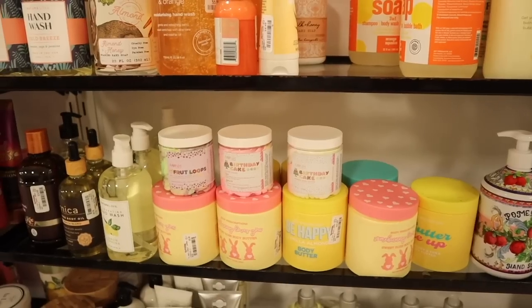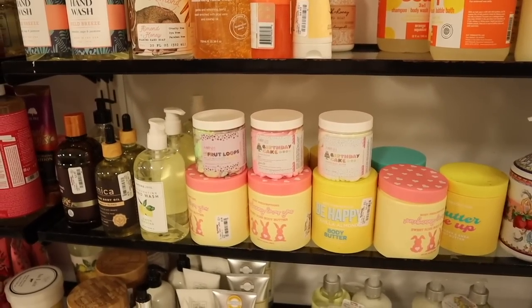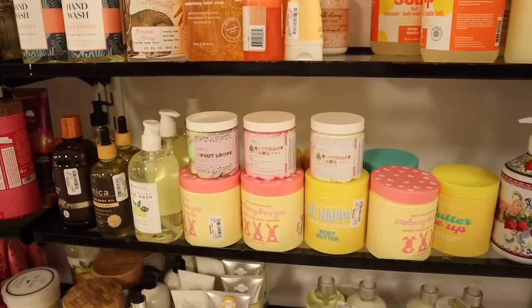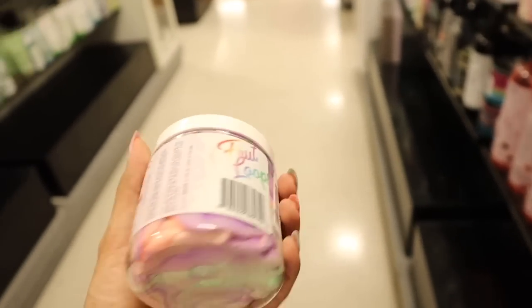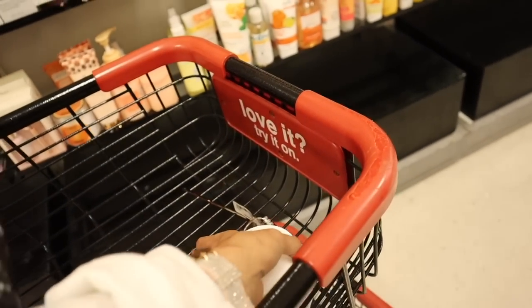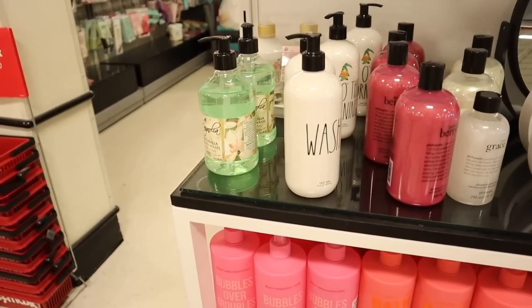Highly recommend. And I think at Ulta, these are over $20, so you can't go wrong. Super exciting. And you know what? I'm going to get Fruit Loops today. I love adding these to my nighttime routine. It's seriously amazing. And look what else I just found over here, you guys.